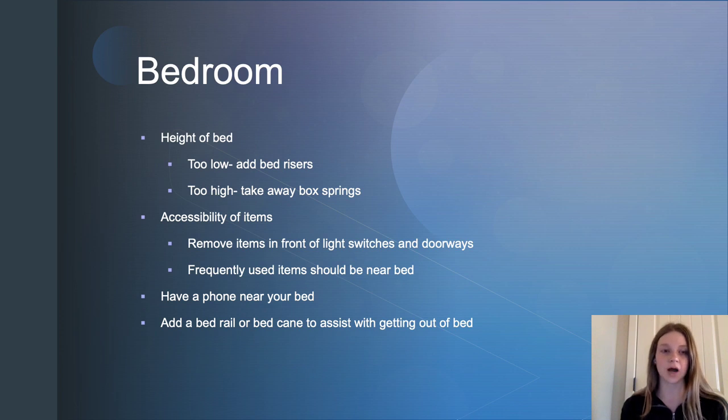Or if the bed's too high, that might mean they're trying to get on their tippy toes and jump to get on the bed, and that could be a fall risk because they have a risk of sliding off the bed if they aren't able to get up high enough to take a seat on that mattress. So if that's the case, you could try taking away the box springs and maybe getting a base that doesn't require you to have box springs and just have the mattress.